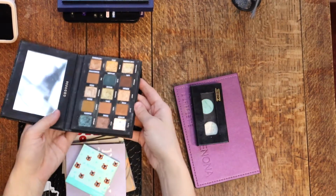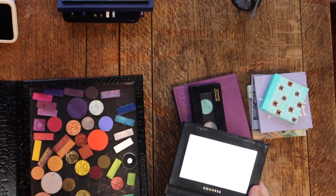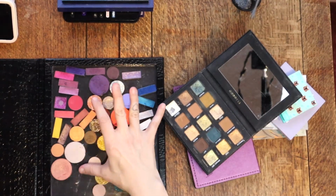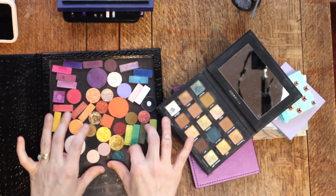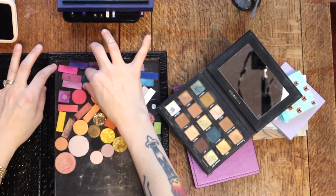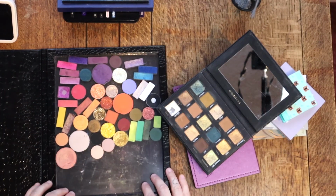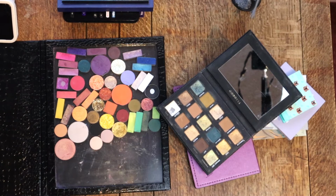I'm going to open all these up and lay them out so that I can see them, and so I really have a good idea. I don't have a mid-size magnetic palette that's going to fit this, so I think what I'm going to do is just put them down here. Once I decide what I want in the palette, I'm just going to put it down here. And as I move them up here, there'll be more space down here to make the palette.